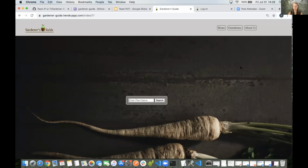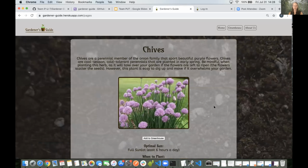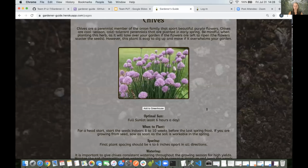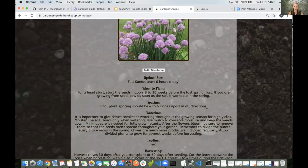It draws your attention straight to the search field here with the prompt to enter plant name. So let's go ahead and check out some plants. Maybe we want to plant chives this year. So we're going to put that in there, and it will take us to the next page where we see a short description of this plant, a nice picture here, and then the ability to add it to our greenhouse. You'll also see the additional relevant details for the plant.